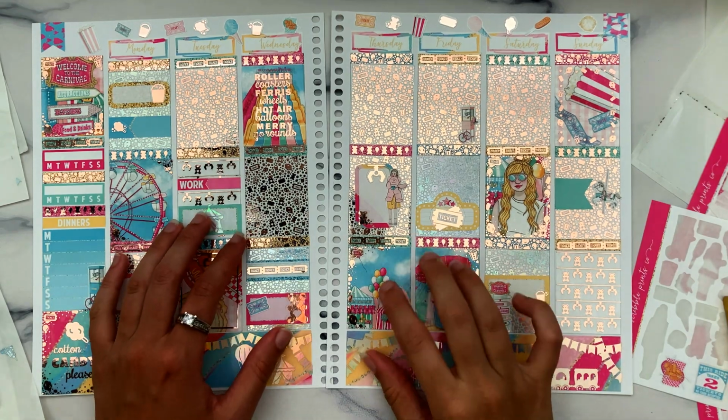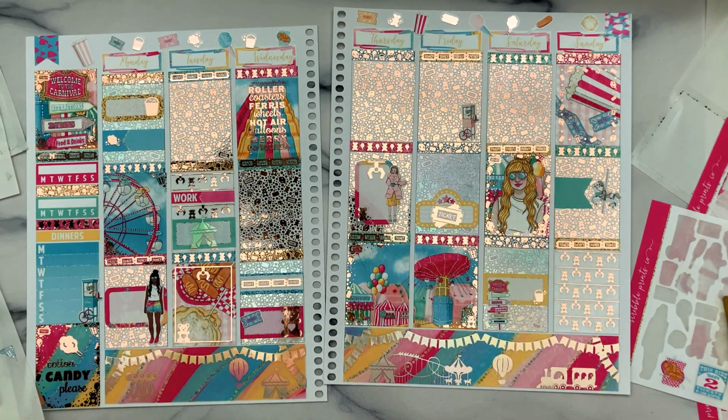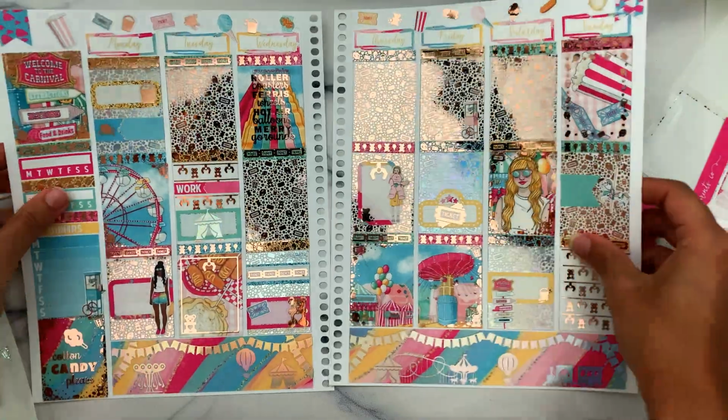So excited to see what kits you guys are going to use this with and what foil colors you're going to pick to pair with those kits. Very exciting.